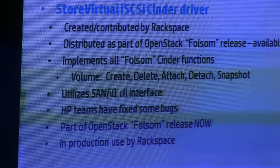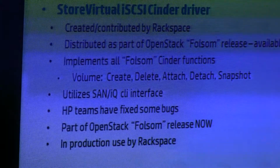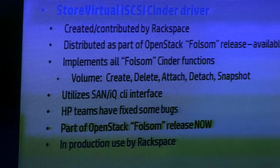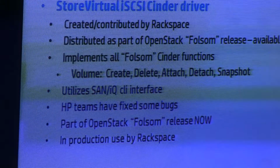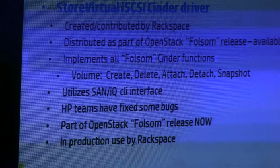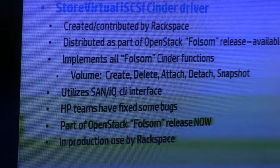A version of this was in Folsom, and if you pulled the development release of Grizzly, you'd see that we've contributed this back as well, and this will of course be part of the official Grizzly release. And this version of the iSCSI driver is actually used in quite a few places, including Rackspace.